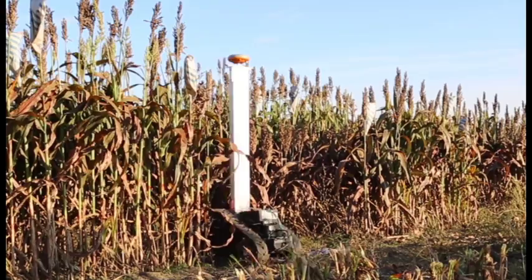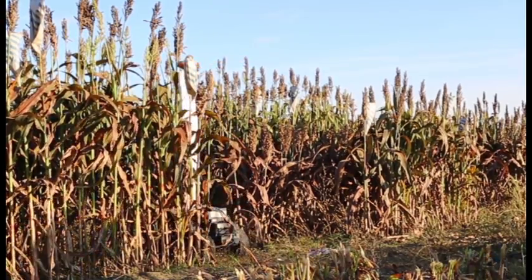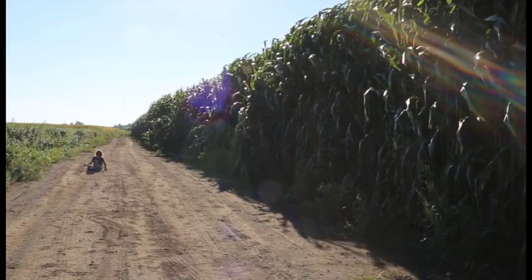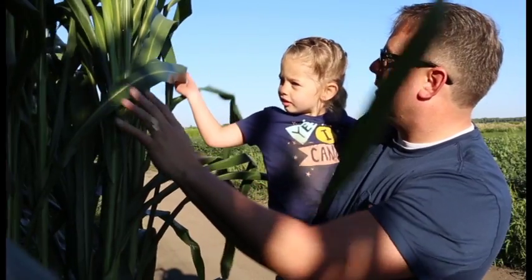I feel very strongly that we need to give this to the next generation. We've handed them the potential problems of global change. We should also hand them the solutions. Look how pretty it is.